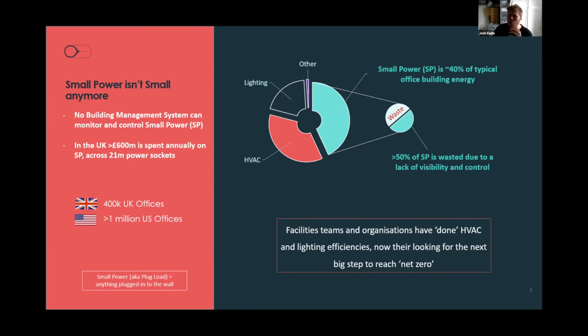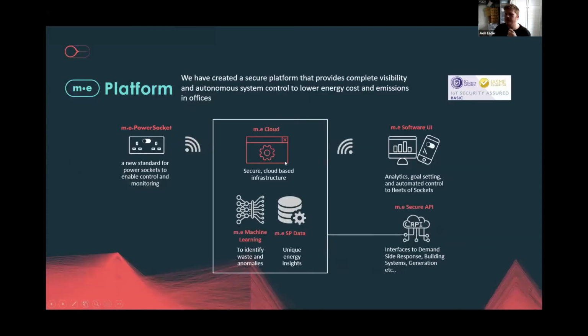So we at Measurable.energy have tried to tackle this problem. We created the ME platform. The ME platform is a machine learning platform designed to identify and automatically eliminate wasted energy, costs, and greenhouse gas emissions from your small power infrastructure. To do that, we've created a system that is both hardware and software.